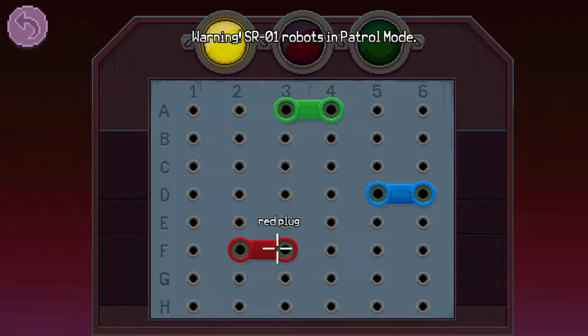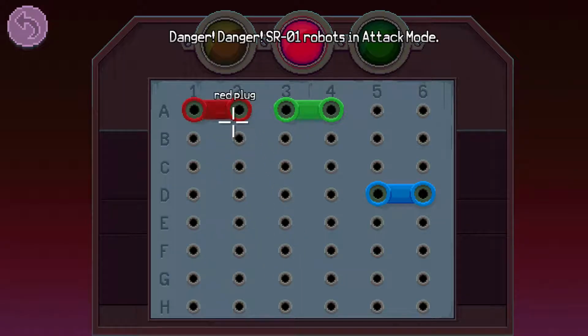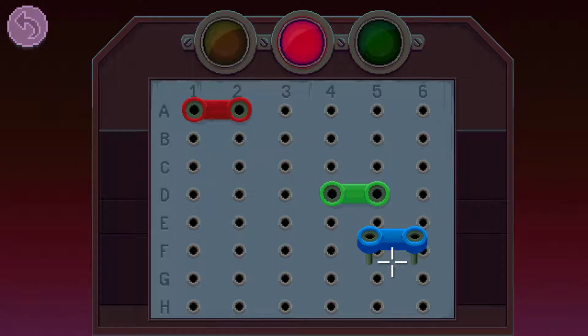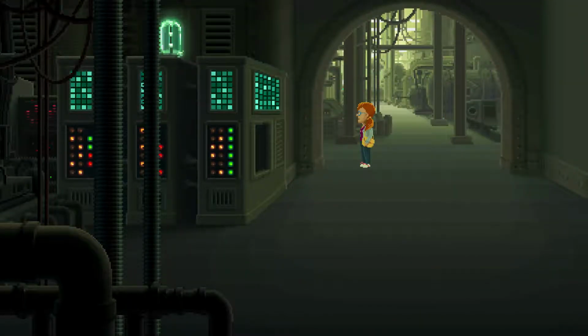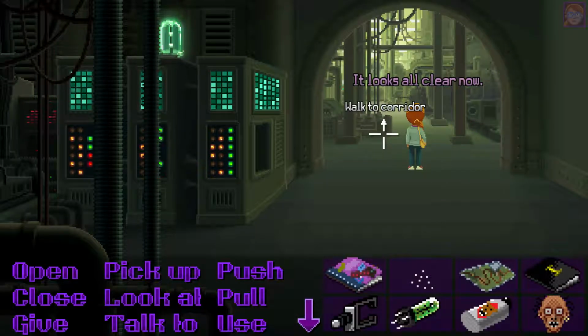Warning, SR-01 robots in patrol mode. Right, so this was A12. Danger! Danger! SR-01 robots in attack mode. Oh dear, so this one was D45, I think? And this was B45. SR-01 robots in maintenance mode. It is now safe to enter factory. That should disable the robots. It looks all clear now.